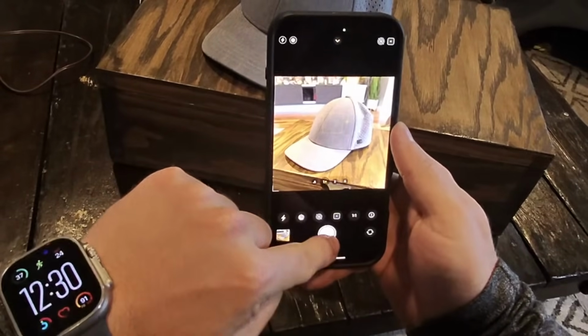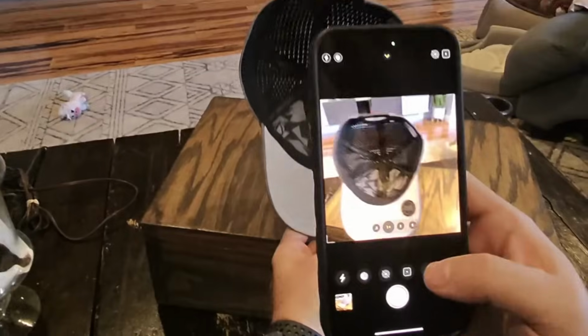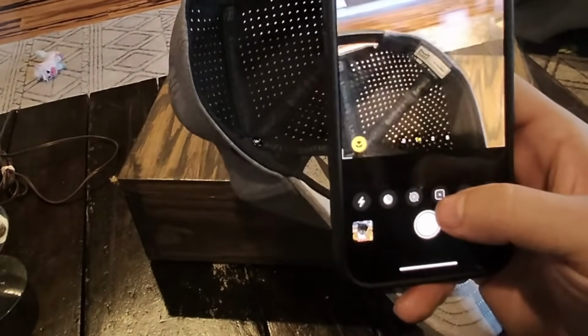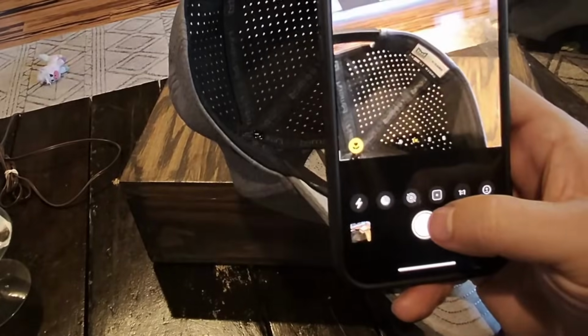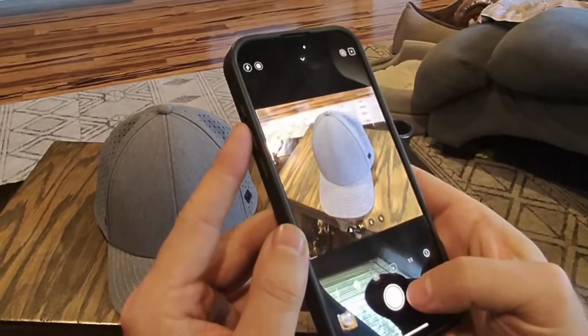This is only on iPhone, but yeah, snap a few pictures, get the inside so people can see that. Show the model number, which is A Game Hydro. Maybe up close on the logo. Maybe one more from the top, and should be good to go for eBay.